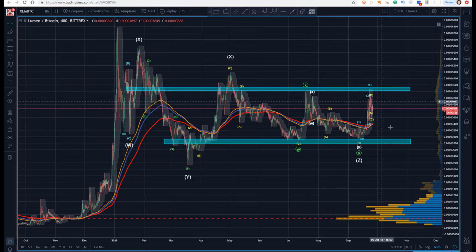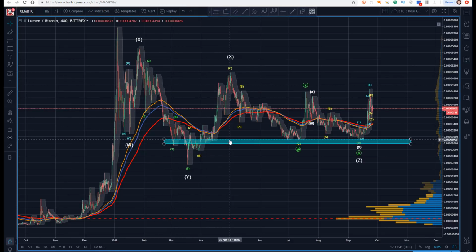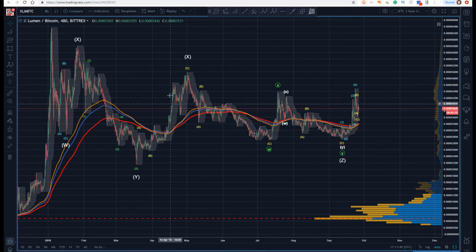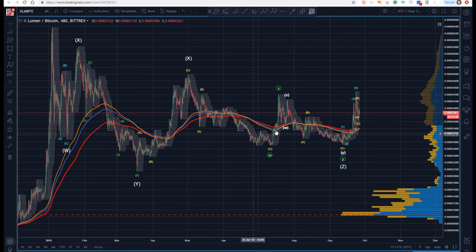So how does that relate to where we are? So we're essentially sitting smack dab in the middle of the range. So what do you do with that? Well, regardless of how we count this, and I have this as a WXYXZ to finish down here with all sorts of variation there, I don't know that it serves us terribly much to work through where this leaves us.